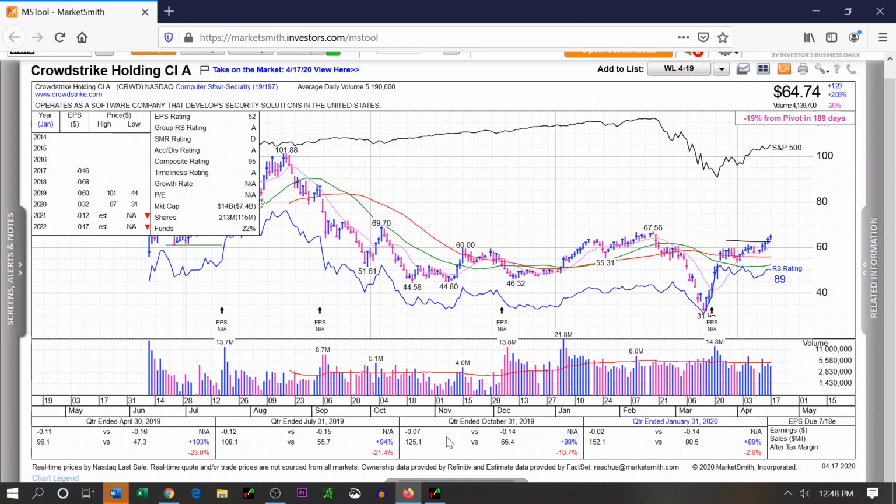So overall, the sales growth is fantastic, but it doesn't have earnings yet. So the sales growth is very strong. Last quarter up 89%, and after-tax margins were down last quarter as well. And it's not expected to be profitable until 2022. And taking a look at its ratings, EPS is only a 52. Group RS, though, is an A. That's great to see. SMR rating is a D. Accumulation distribution is an A. Composite rating is a 95. So overall pretty decent, except, of course, for the lack of earnings.